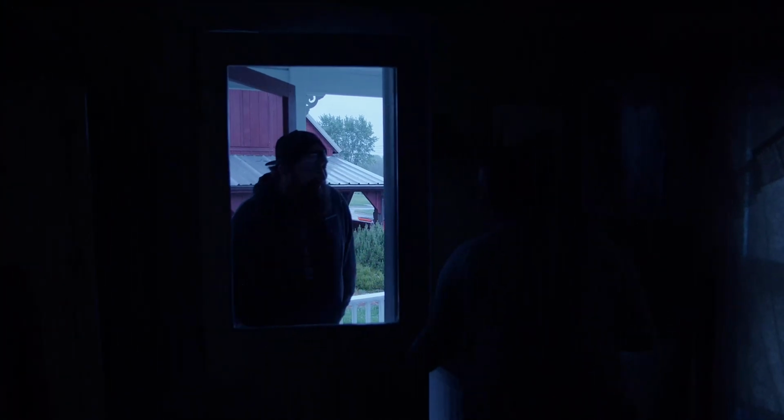Now, who is this guy? The scariest thing I've seen since we got here. What's up, brother? How you doing, man? Good, how's it going? Oh, good. Johnny is the chief cook and bottle washer over here at the Villisca Axe Murder House. I pretty much did a rundown already with the history and all that stuff.